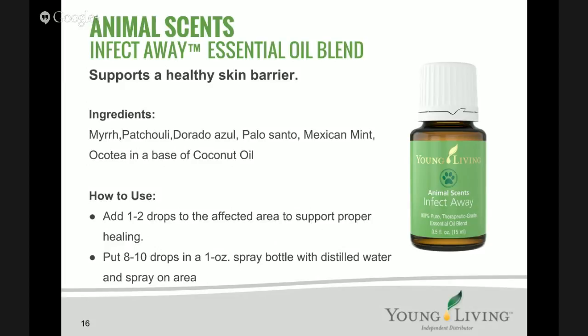Myrrh is very good at boosting the immune system, as well as Palo Santo again and patchouli. So the same sort of application techniques applies here. You can add 1 to 2 drops to the affected area to support proper healing, and you can also put 8 to 10 drops in a spray bottle and spray it on to the area.